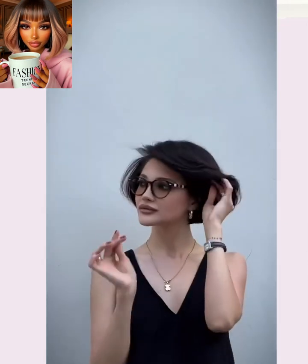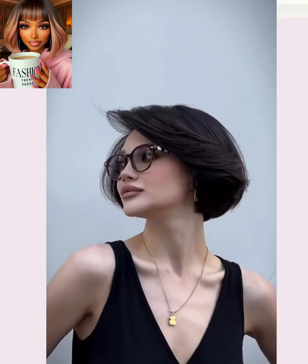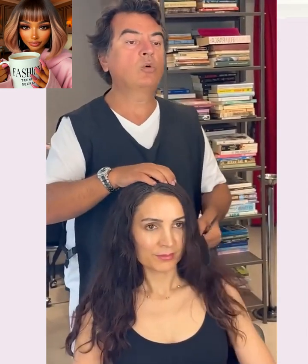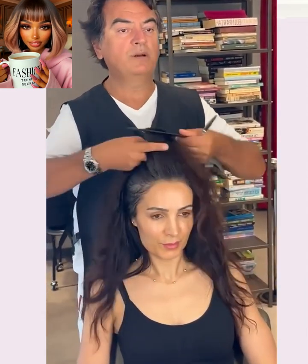And then we move into this beautiful bob. She has so much volume and movement with this cut. Hair is just stunning. Next up, we have another bob. Now she's got some dimensional color going here.